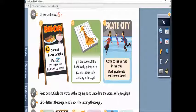Okay, number two, turn the pages of this book really quickly. Turn the pages. Pages, the word pages. Here we have the letter G. It is followed with letter E. When we have E, we pronounce it softly as ja. So we will underline this word. Of this book really quickly, and you will see a giraffe. Giraffe, the letter G here is followed with I. So we will pronounce it softly as ja. Giraffe. So we will underline the word giraffe.